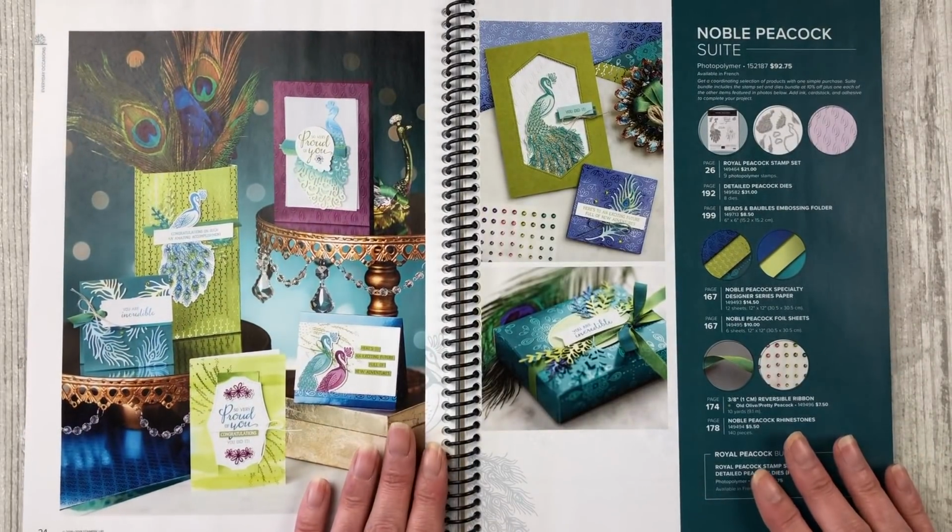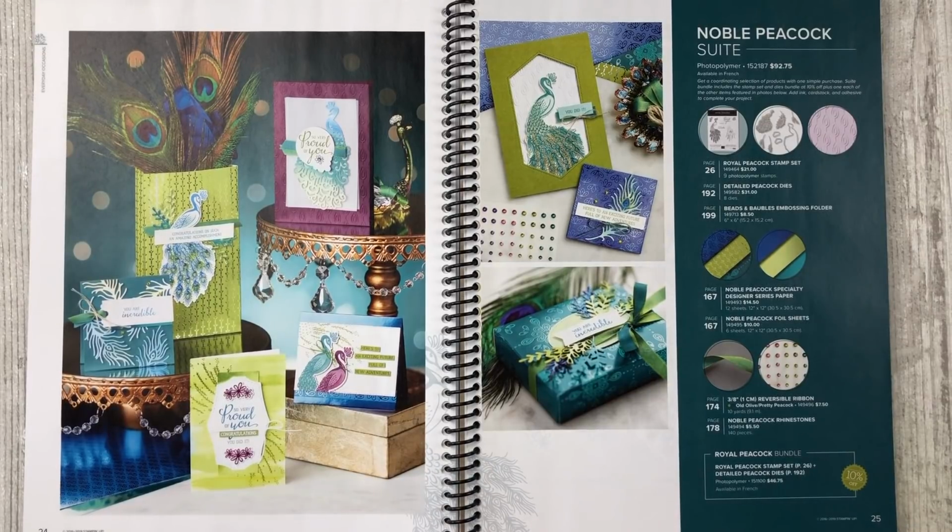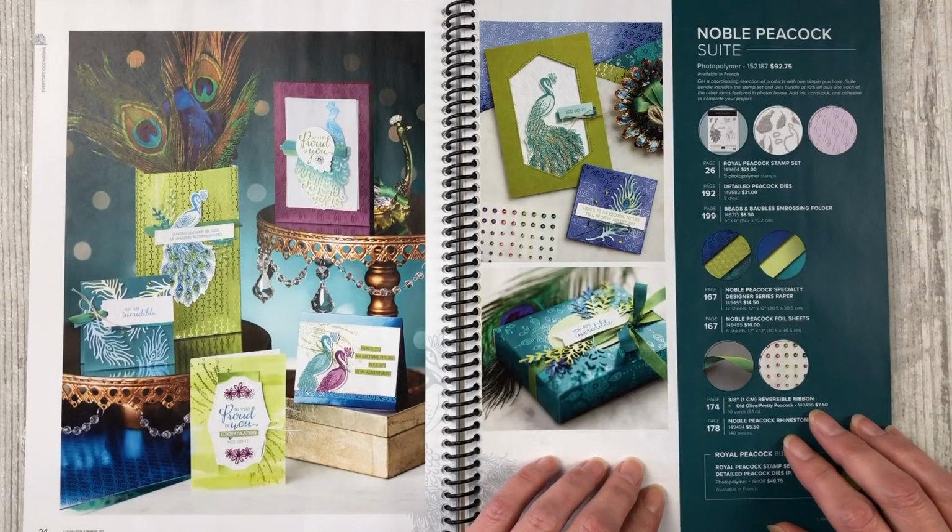All right, the next suite we will talk about is the Noble Peacock suite. So another prize alert for you.